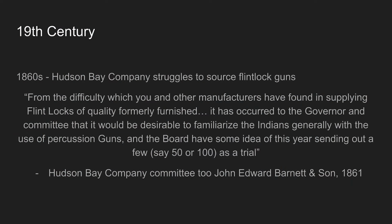In the 1820s and by the 1840s, really the percussion lock and cap become popular among sportsmen and hunters in the U.S. and Europe. In the 1860s, the Hudson Bay Company struggles to source flintlock guns. And this is a quote from the Hudson Bay Company committee to John Edward Barnett and Son, a gunsmith in England in 1861. Quote, "From the difficulty which you and other manufacturers have found in supplying flintlocks of quality formerly furnished, it has occurred to the governor and committee that it would be desirable to familiarize the Indians generally with the use of percussion guns, and the board have some idea of this year sending out a few, say 50 or 100, as a trial."